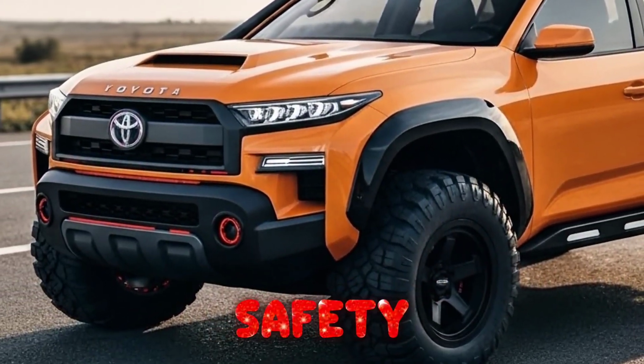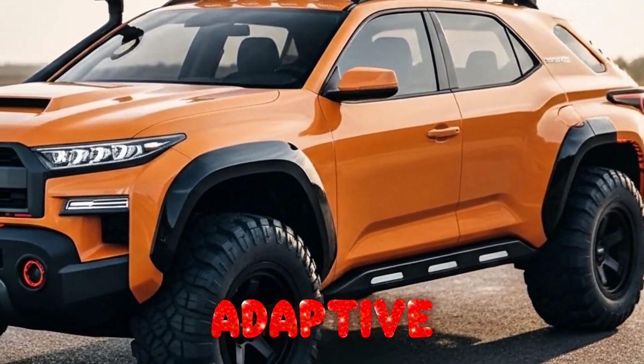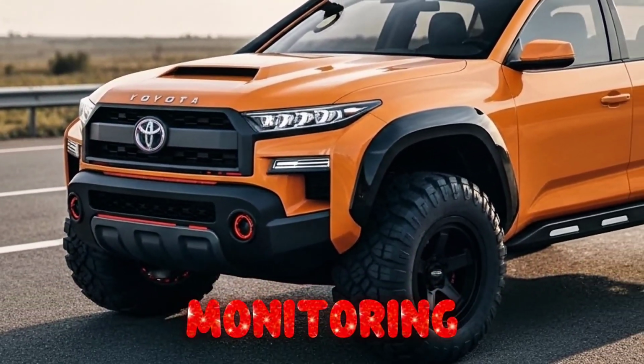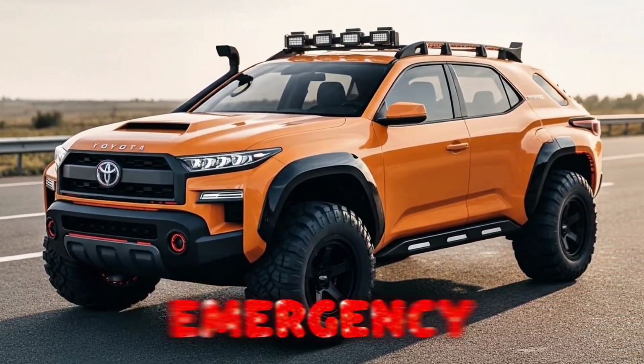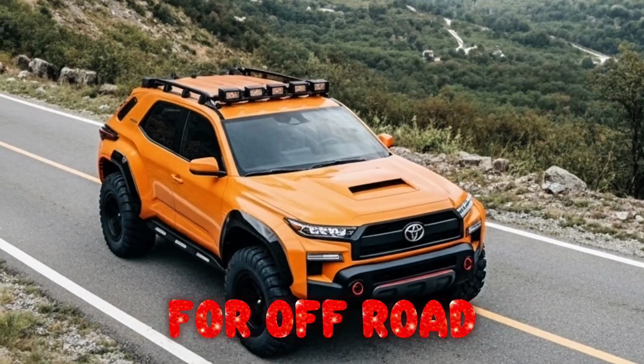Now let's talk about safety. Toyota's latest Safety Sense suite comes standard. This includes adaptive cruise control, lane departure warning, lane keeping assist, blind spot monitoring, rear cross-traffic alert, automatic emergency braking, pedestrian detection, and possibly even trail camera systems for off-road visibility.